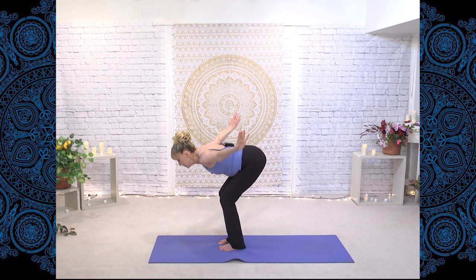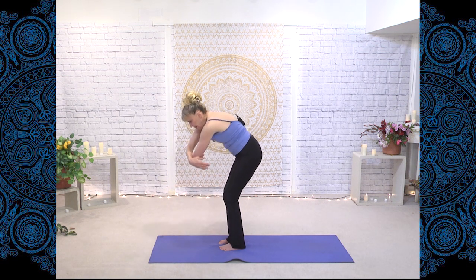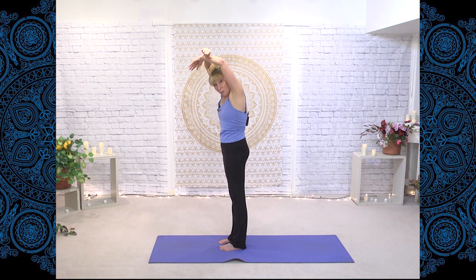Now we'll bend the knees, everything relaxes. Coming back up, get that pelvis right into place. So the bowl went right into place. The shoulder blades are going to pull down.